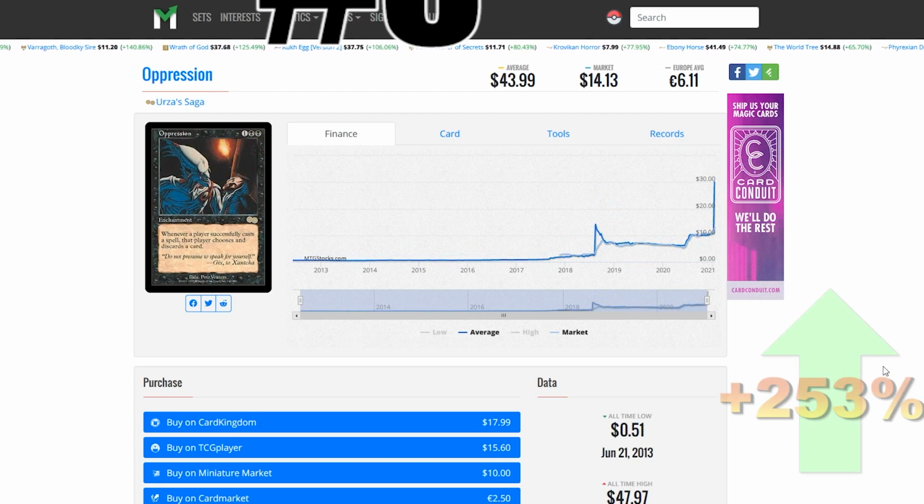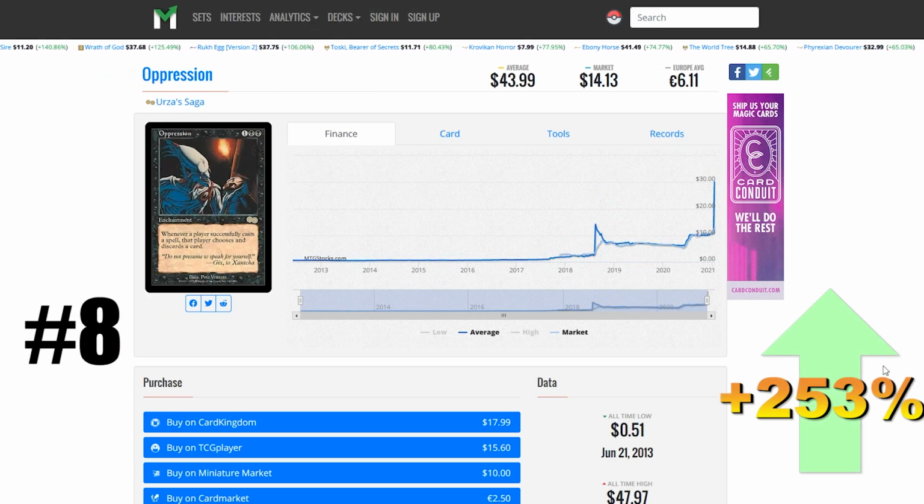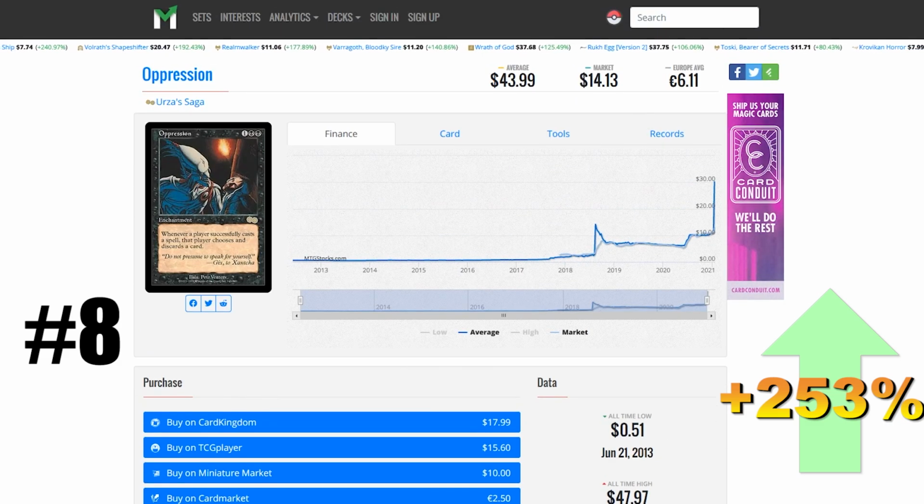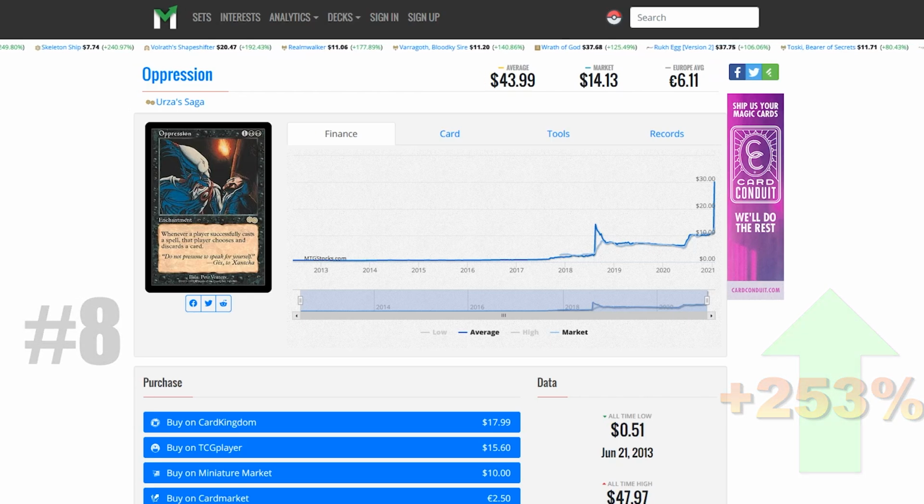Our number 8 winner has more than quadrupled in value over the course of the last couple of weeks. Oppression from Urza's Saga is currently valued at $44, and this is up another 234% this week. Of note, it has a 7th edition printing, which is also valued around the $45 mark, and this is not on the reserve list. We talked a little bit about Oppression last week. This is going to be a natural fit for any decks piloted by the brand new Terror Grid we've seen spoiled from Kaldheim. But Oppression is also a fantastic choice for decks like Tiny Bones, for example.